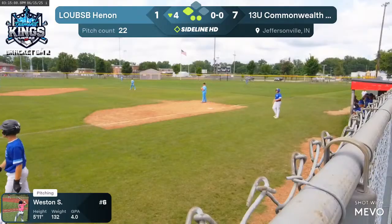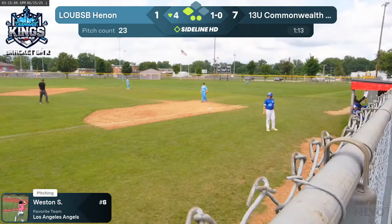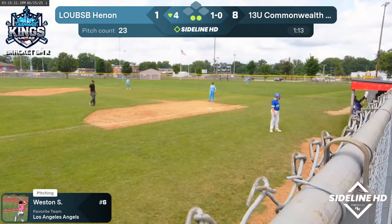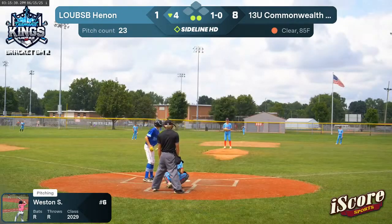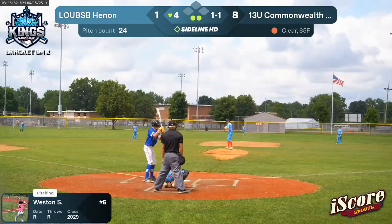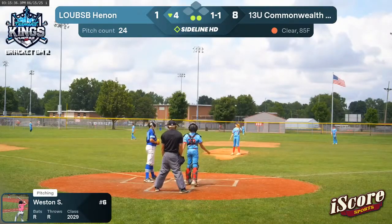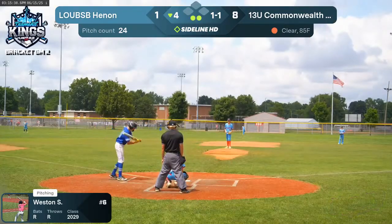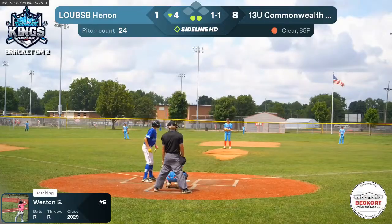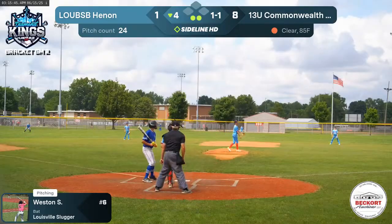Outside ball's loose. Here comes the runner. Nobody's going to at least get to it. 1-0. Pitch. Drops it in there. Strike one. 1-1 count. Up high. 2-1.